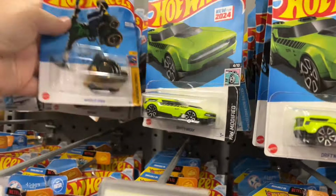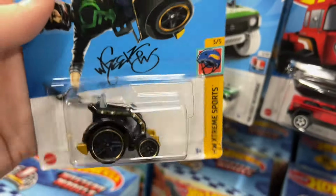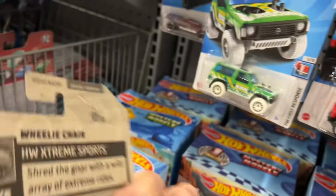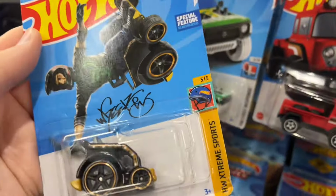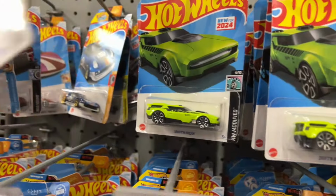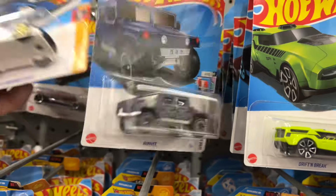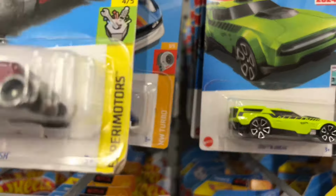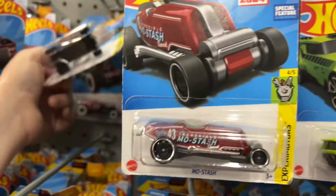Okay, this I haven't seen in this color. The little wheelie chair. Look at that. Black and gold. So what is this? H-Case. Man, I'm starting to think that I missed H-Case. I haven't seen H-Case yet. It just jumped all the way to G. What am I talking about, jumping? H goes after G.